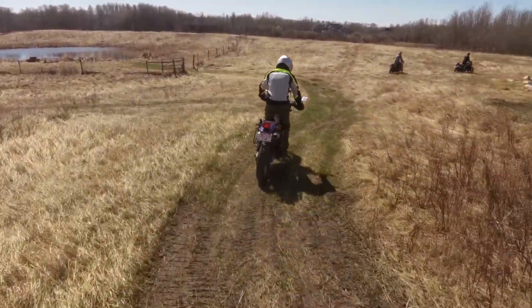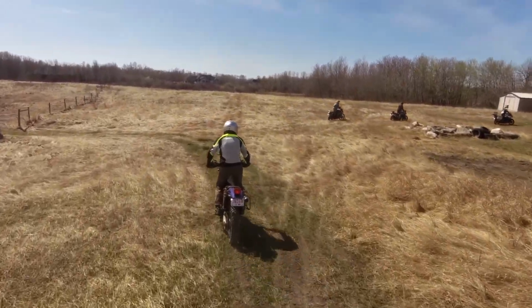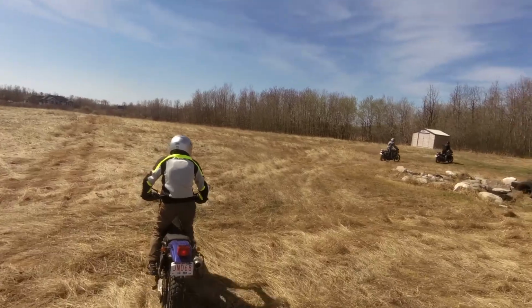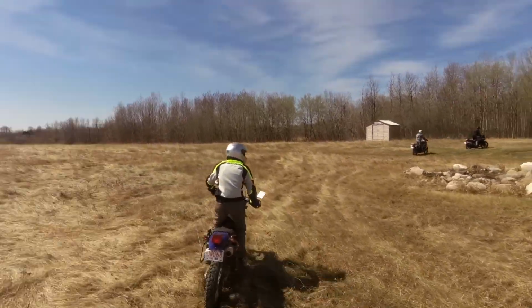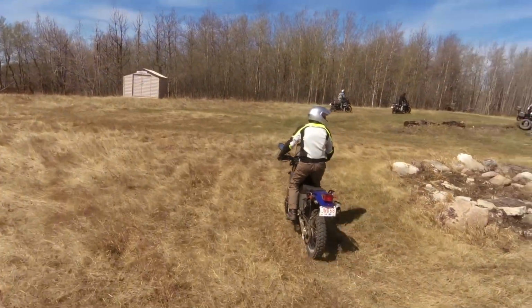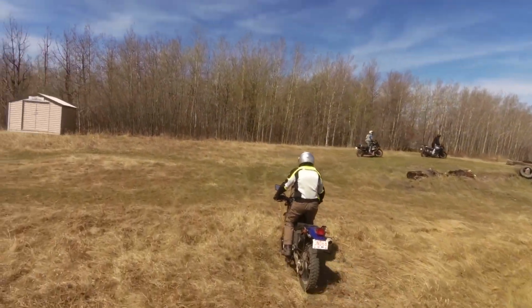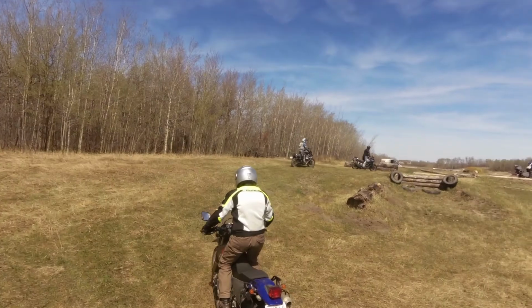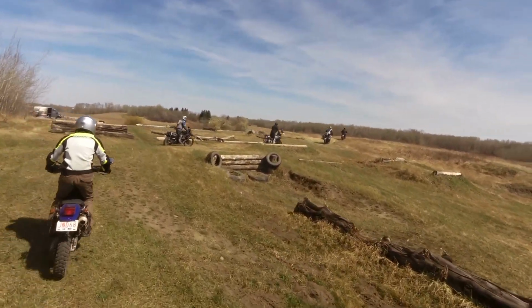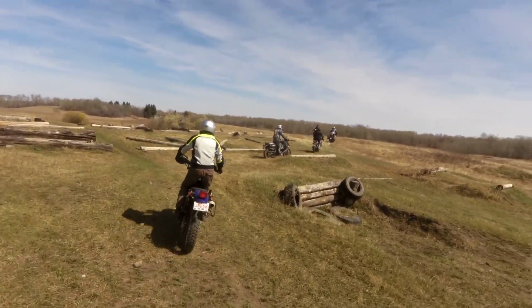Now we're keeping our weight back, going downhill, let the engine do the braking, two fingers over the controls. Absorbing the bumps with our knees. And most importantly, looking where we want to go.